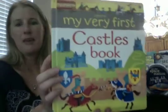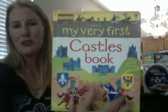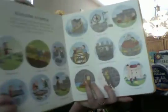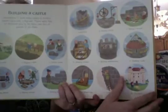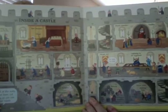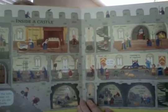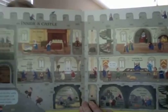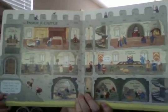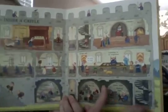I'm going to start with The Very Little People, and I love this book called My Very First Castle Book, and this is, of course, for the little people. The pictures are just wonderful in this book. This is one of my favorites, that I can just sit down with my soon-to-be 3-year-old and look at it for a while with him and just pick out the fun aspects of the castle and the different rooms and what they're doing.